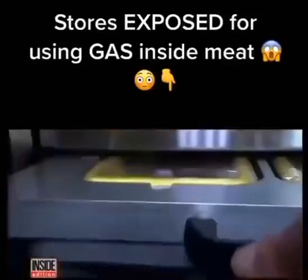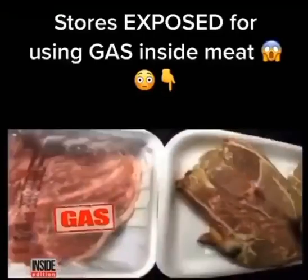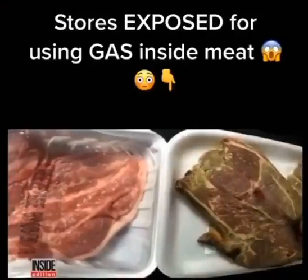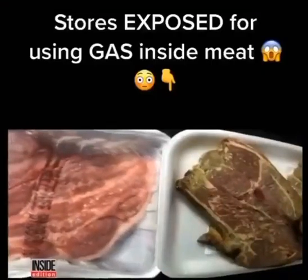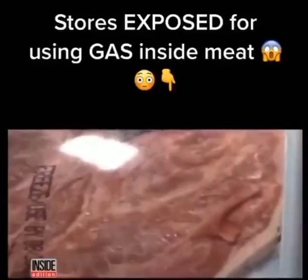To demonstrate how well carbon monoxide gas works, we left 2 cuts of lamb out at room temperature. One was gas-packed, the other no gas. After a few days, the untreated meat turns a dark, unappealing color. But the gas-packed meat stays red, even after being left out for 8 days. The only visible sign of spoilage is the package puffing out and a bad odor when opened.